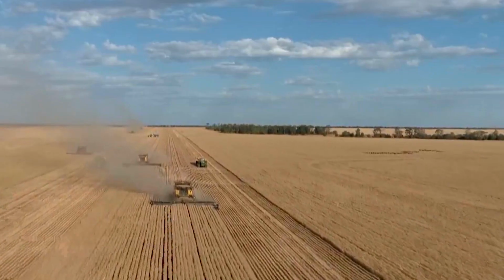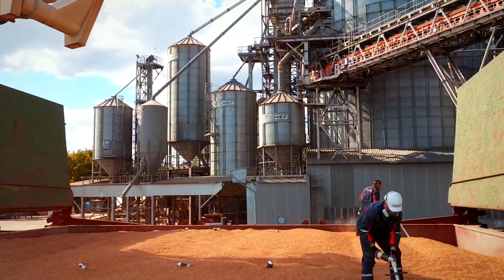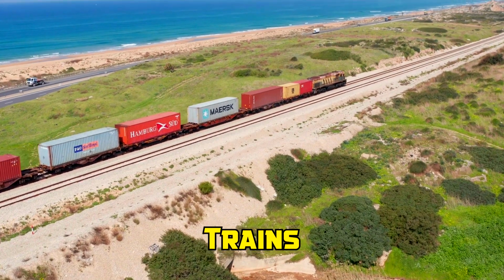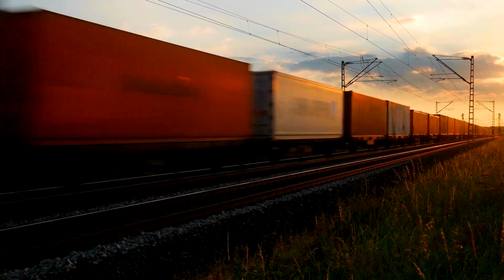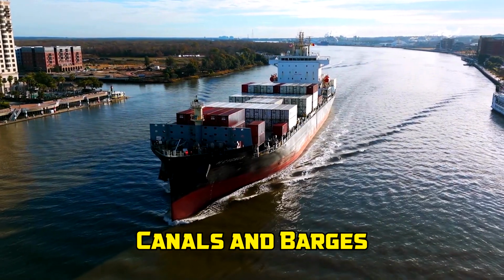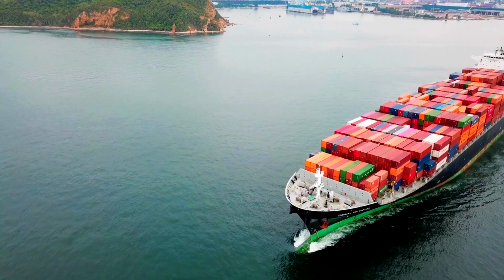Massive wheat farms aren't always near flour mills. Sometimes they're thousands of miles apart. So, how does wheat travel? By trucks, trains, barges, and even ships. In North America, freight trains haul grain in long lines of hopper cars. In Europe and Asia, canals and barges are used. From Australian farms, wheat is loaded onto cargo ships bound for Asia.